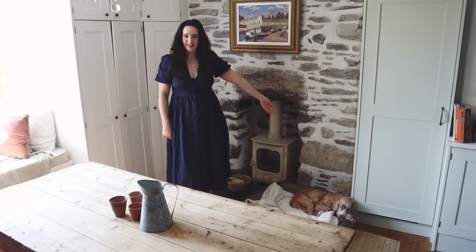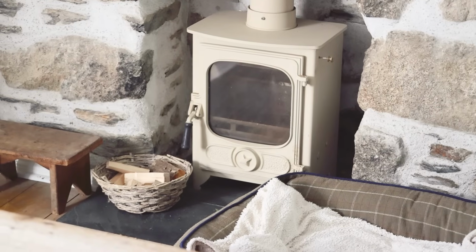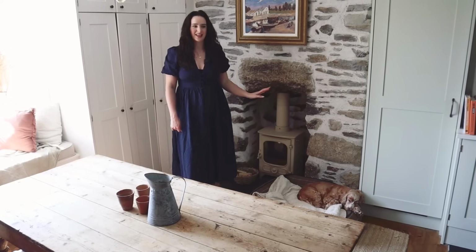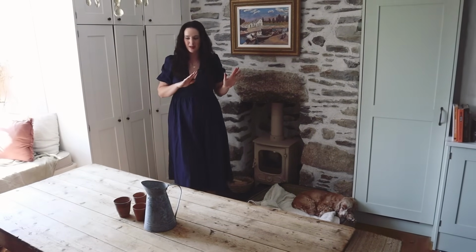It's very cool to have a fireplace in here. We actually changed the wood burner. This is a Charnwood Stoves one, which is so cozy. We don't actually turn it on loads because it does get very hot in here when the Aga's on. At Christmas time, it does feel very cozy, and it's just another little touch that makes it feel like I've gone back in time, having a fireplace in a kitchen.